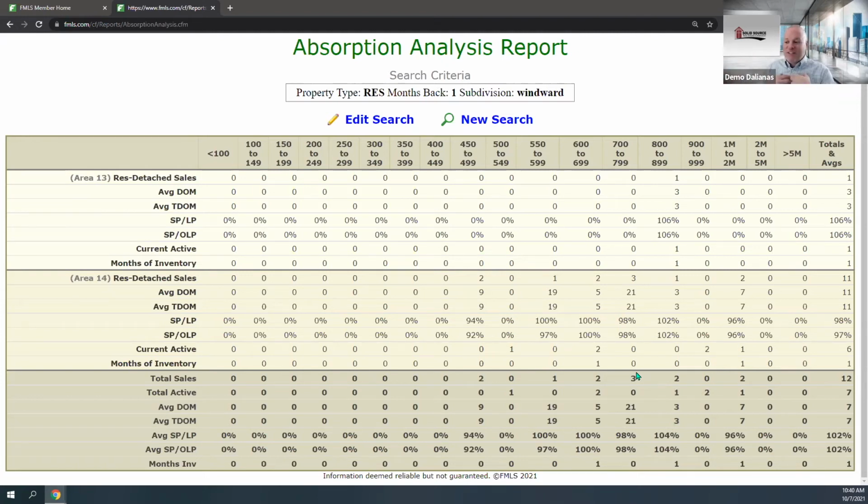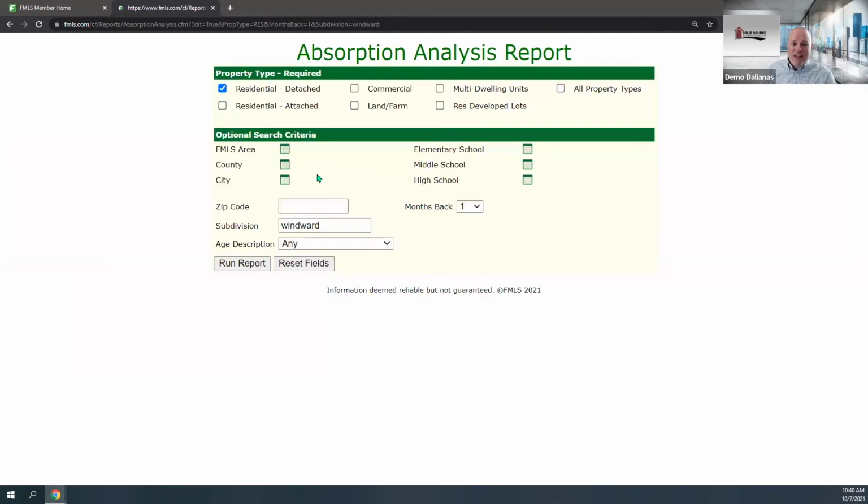We've run the numbers. It's great for you to know, especially if you focus on an area or a neighborhood. And if you do focus on an area rather than a neighborhood, you can come back in here and choose from elementary school. You can choose from a zip code, an area like that FMLS area we were looking at. And then you could even go into resell 60-plus-year-old homes or new construction. We're putting it at any just because we want to know what's really happening in this neighborhood, in the marketplace, but you can run that as detailed as you want.